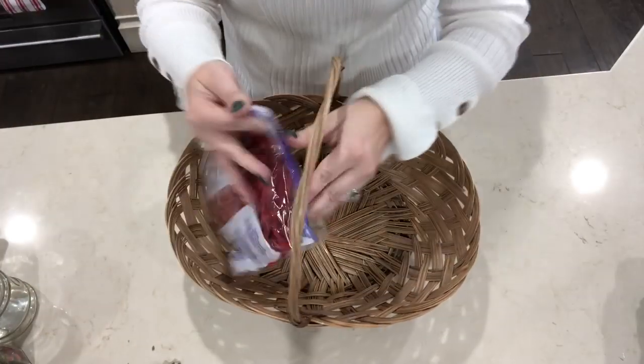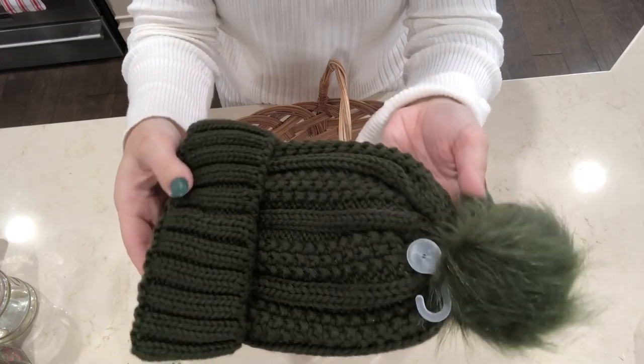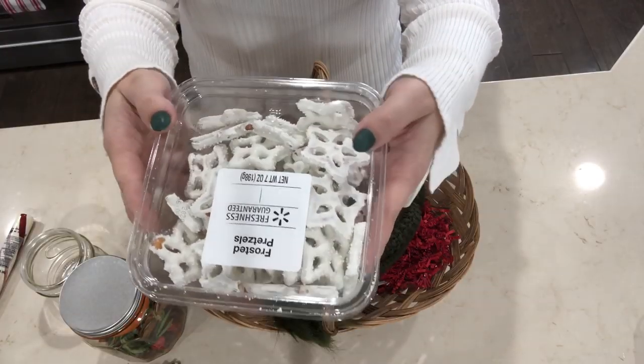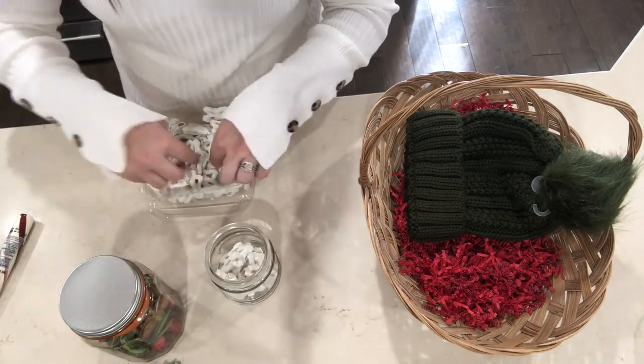I went to my thrift store to pick up this basket, and then I found this really cute beanie at Walmart for just $9. These snowflake pretzels are also from Walmart, and all of the jars I show in this video are from Dollar Tree.